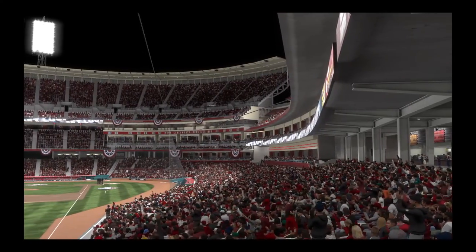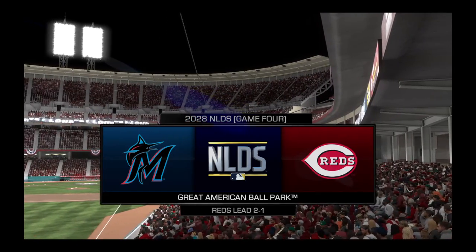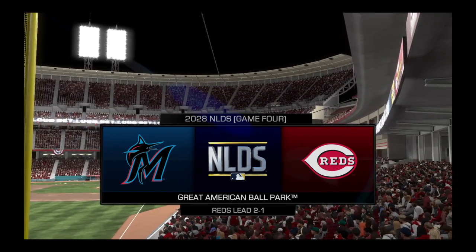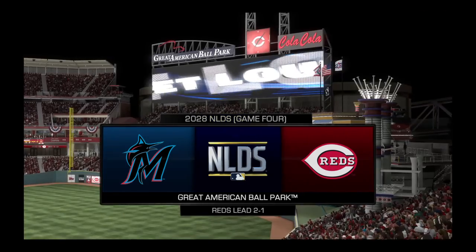MLB Network is your exclusive home for postseason baseball. It's Game 4 of the National League Division Series between the Miami Marlins and the Cincinnati Reds.